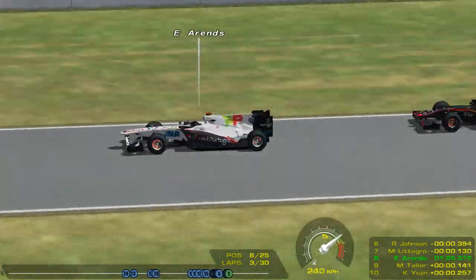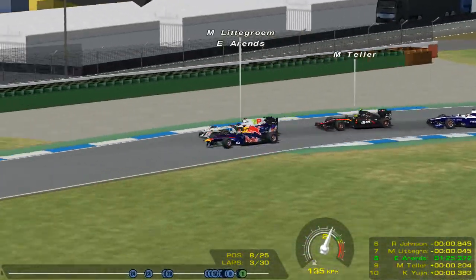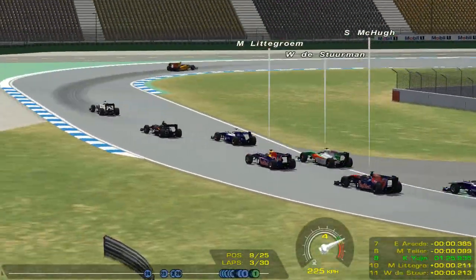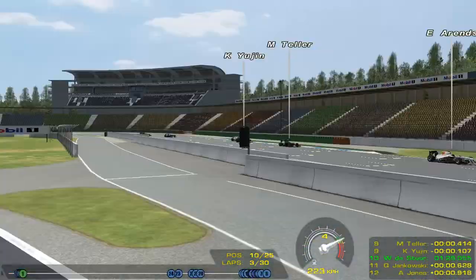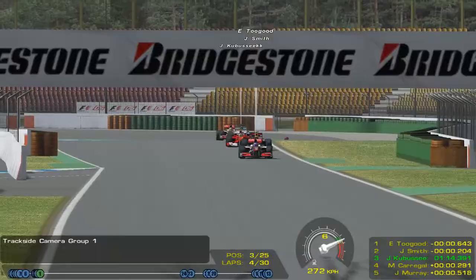Remember, all these guys will gain a position when Litzgome pits at the end of this lap, but he's holding up an absolute train on the outside. Arends and Teller both go past him. Eugen passes him. De Sturman as well. And the Toro Rosso is held up. McHugh being held up behind as Littlegram comes into the pit lane. And he's going to drop right to the back of the grid now.